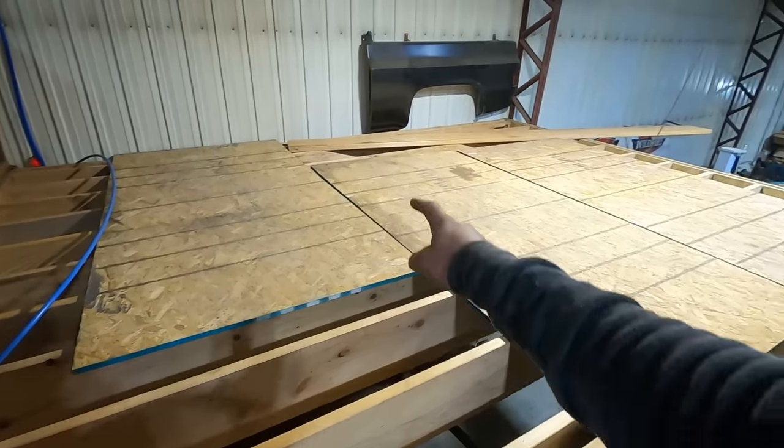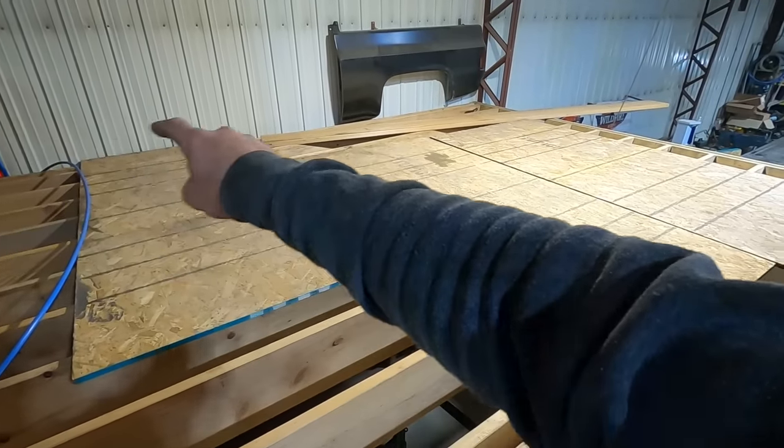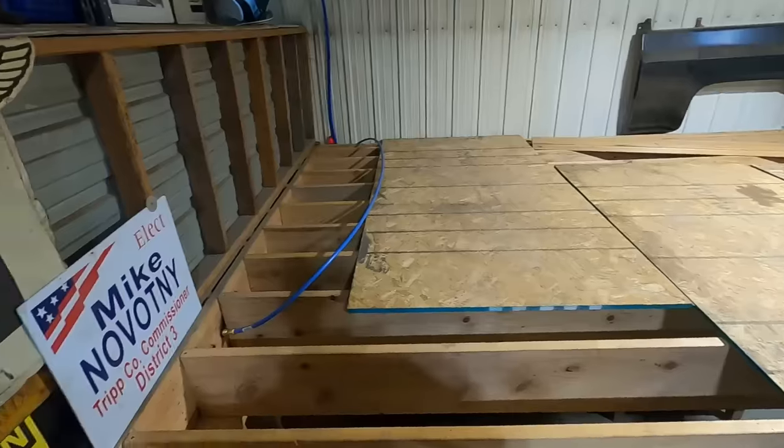I cut one more floor joist. I wanna put one more up against that wall. So there's basically three sandwiched together.